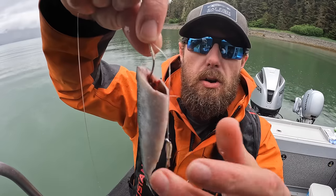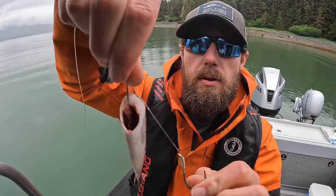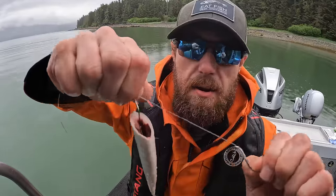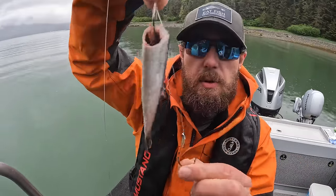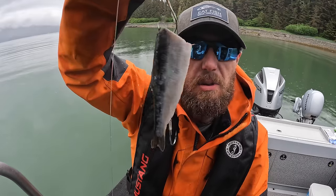And then I'll let the other hook dangle. And I'll want to dangle that right around the tip of the herring, right at the end. So I'm adjusting this hook as we speak. There we go, right towards the bottom. And then that's a cut plug.